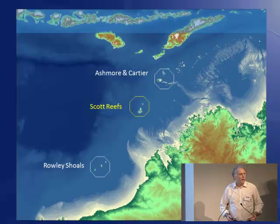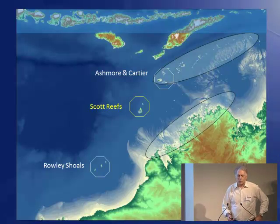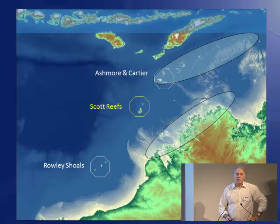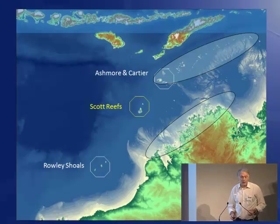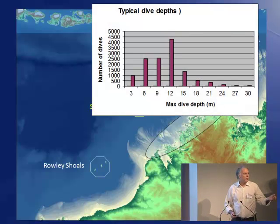But in fact, there are other major domains which are very poorly described. And that first oval you see on the top shows an area of more submerged reefs that don't ever emerge, and they have been very poorly studied. And the other area that's been very poorly studied and neglected is the inshore fringing reef areas out of the Kimberley.